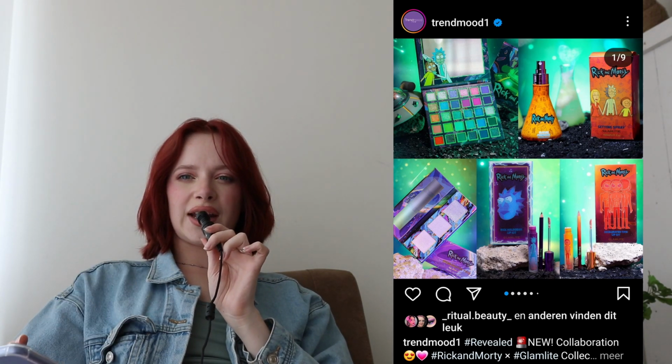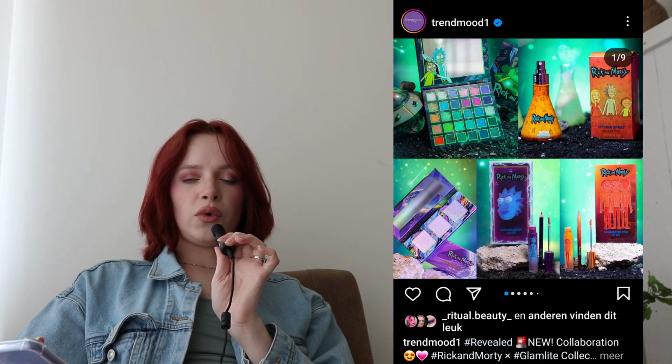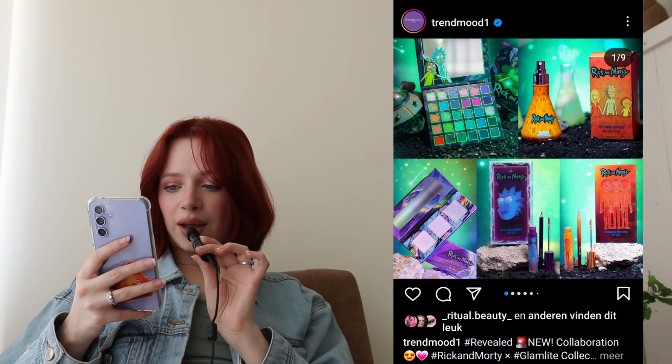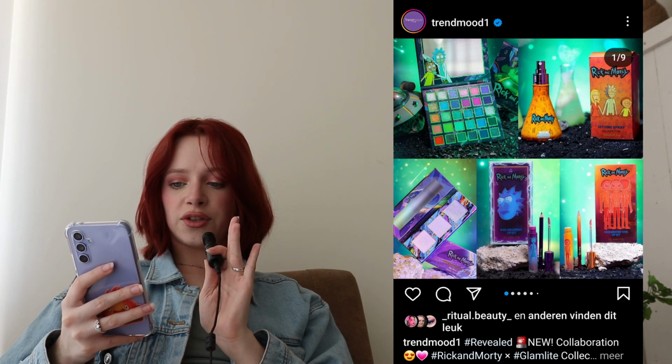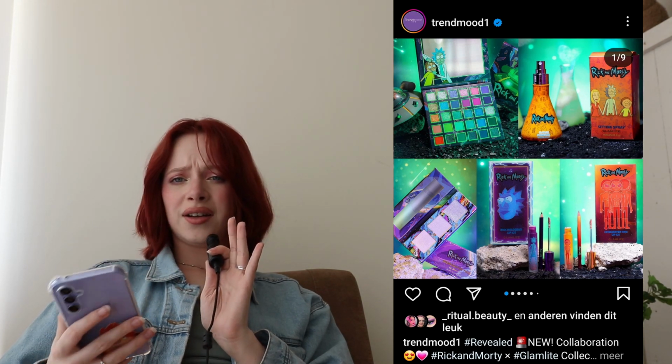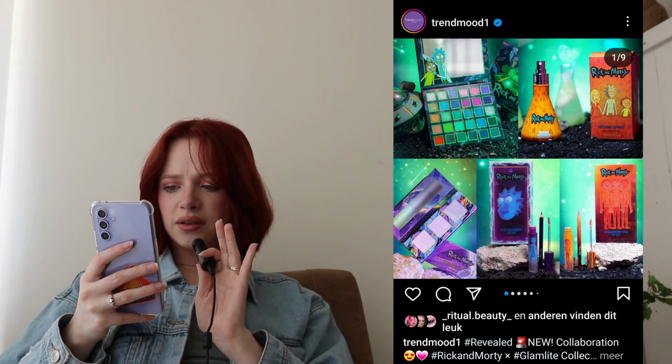Okay, Glamlight finally came out with their Rick and Morty collab. I'm pretty sure they announced this a little while ago, but then you had a lot of issues with one of the creators of the show being kicked off the show because of inappropriate behavior and such. And now they released it, and I must say the palette looks nice. I like the color story. It's purples, blues, greens, a tiny bit of a pop of red. I like it. I don't mind it. It's nice. That highlighter trio also looks nice.